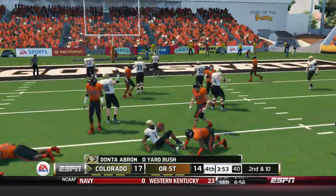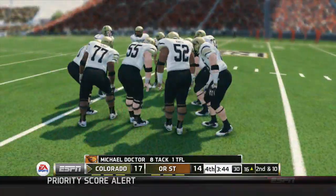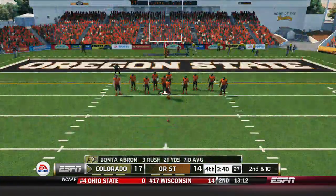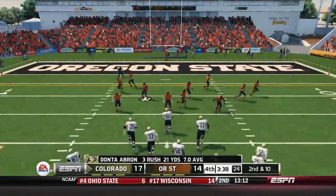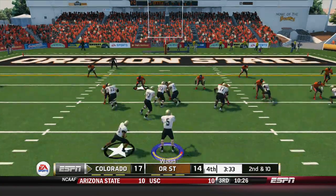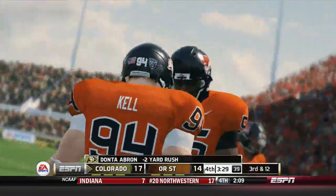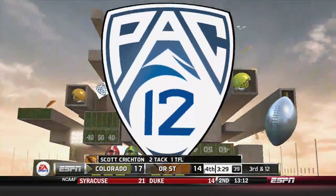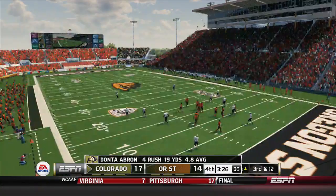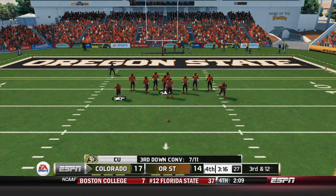He fights forward to about the 16. No gain. That makes it 2nd and 10. From the 16-yard line, it's 2nd down. Colorado holds a field goal lead. They'll drop him for a loss. That is a loss of 2 yards. That brings up 3rd and 12. This is the 13th play of this drive.